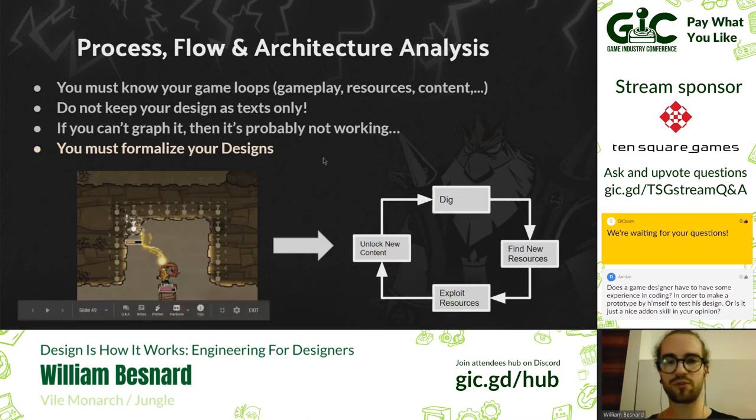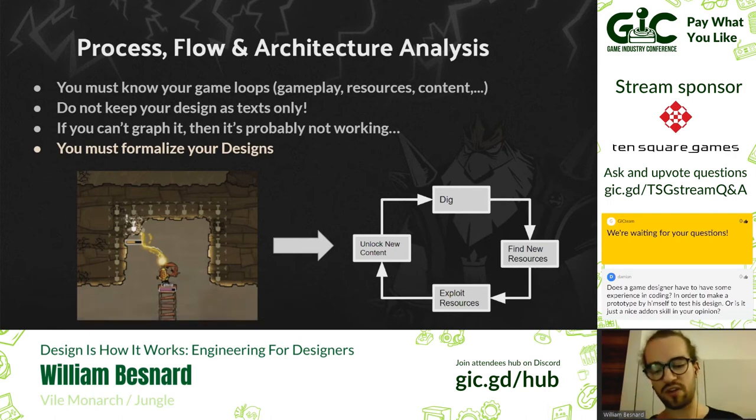It's super important here that you don't keep your design as text only. Sometimes we have a tendency to keep things in our head and to describe our design in a textual way only for implementation. But as designers, we need to have a way to formalize the way we present our design. And a way to formalize our design is to actually graph it. If you can't graph your design, then it probably means something is not working somewhere and that you need to break it down a bit more.